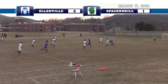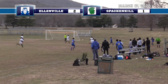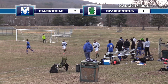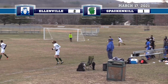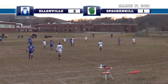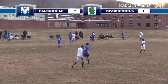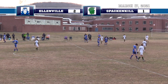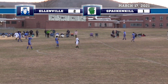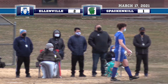Nice ball up and high by 23. Gonzalez can shield the ball into the corner. High foot is missed by Baxter. Surely now into the final minute of this game here from Ellenville High School. Nerman's going to take the throw again in no rush now. He'll run some seconds off the clock if he can.